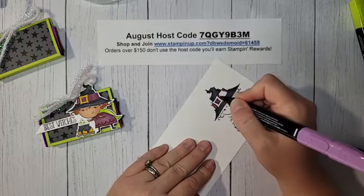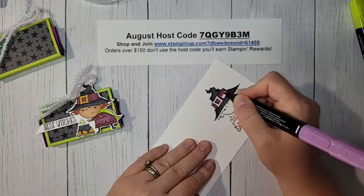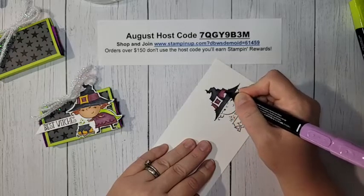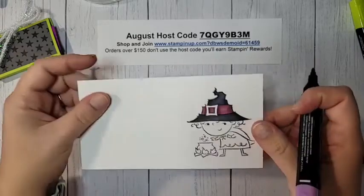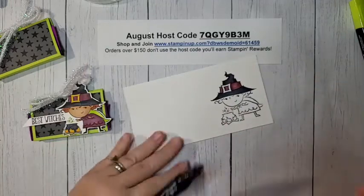These areas are not as big as that big hat, so you can kind of get away with a little bit less shading on those areas. All right, so that's her little belt on her hat. We're also going to do her dress.